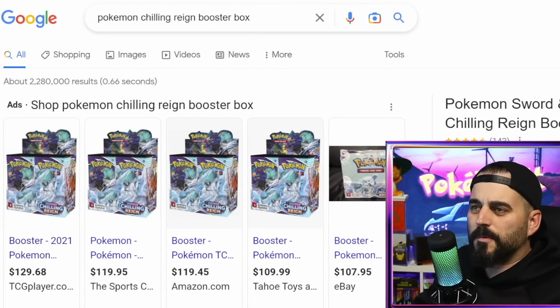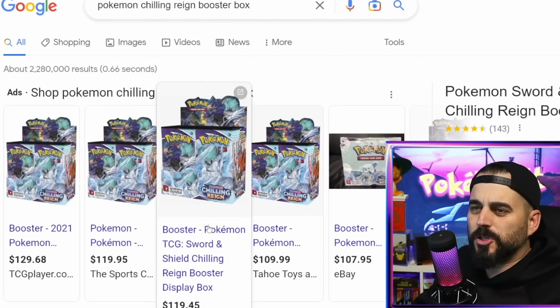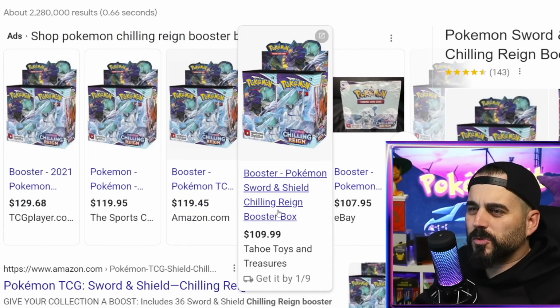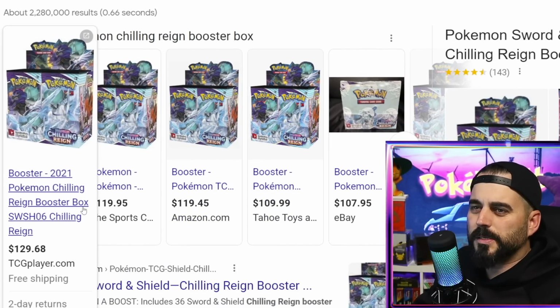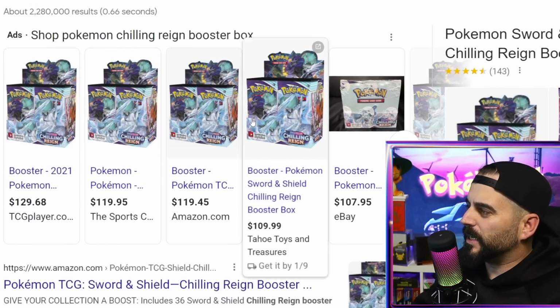So one item that we have been following along with in terms of price has been Chilling Reign. I see a lot of places at 120, 120, 109 even. That's a really good price. TCG is at 129, so maybe a little bit of upward tickage.